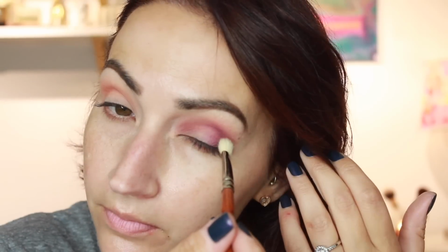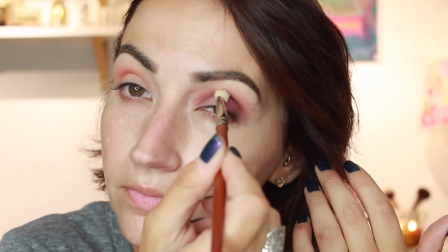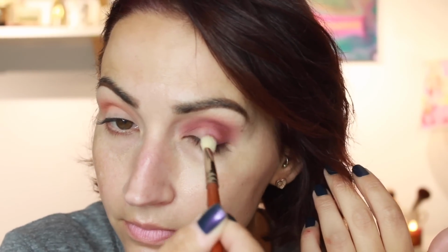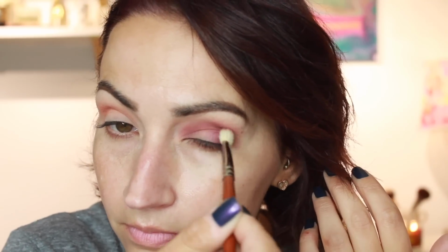Then I'm going into Oud. I'm probably saying that wrong. And I just wanted a little tiny bit of this right in my crease just to deepen things up a little bit. And this is another shade. It's so deep. It's like an intense brown, but it's really, really easy to work with. Ugh, how many times, Nicole? How many freaking times? Then I'm going in with my glitter glue from Too Faced.